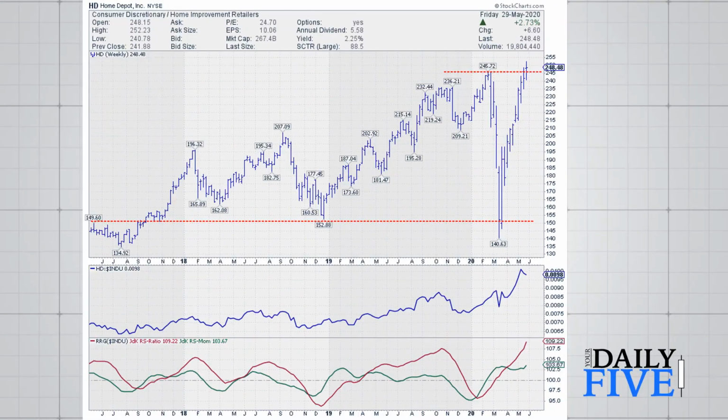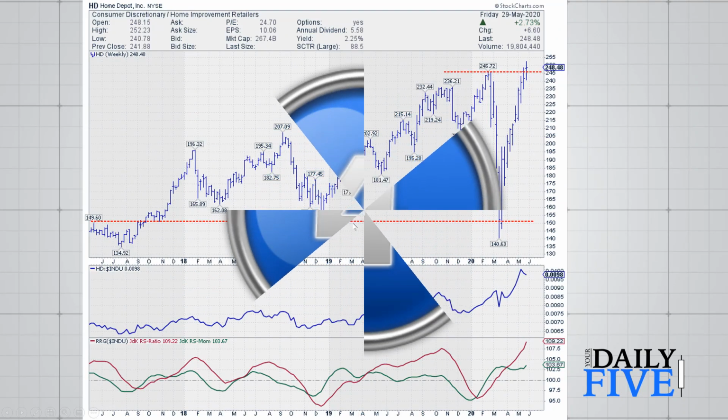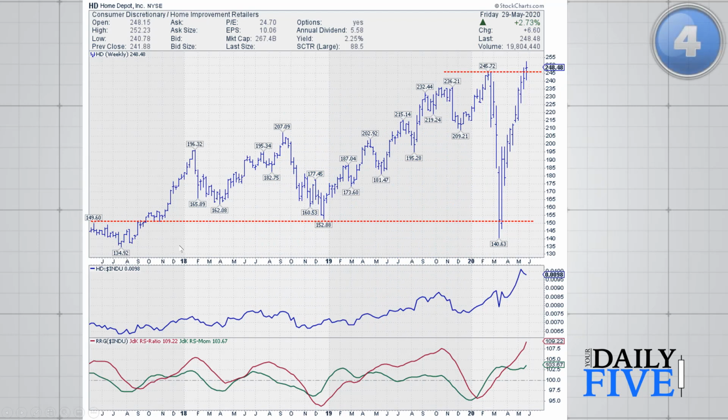The third one that we're going to talk about is Home Depot, another one that respected the horizontal support level that was set in the, let's say, 150 area for like 2-3 years already. It was a resistance level first, we broke it, it became support, again became support, and then it caught the Corona decline around 150 a couple of weeks ago.